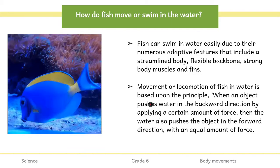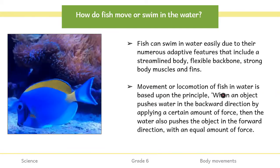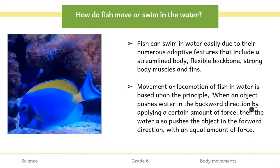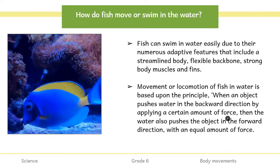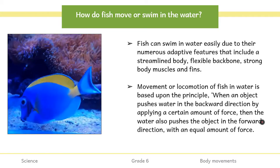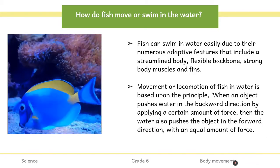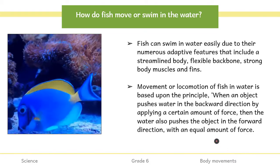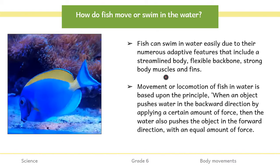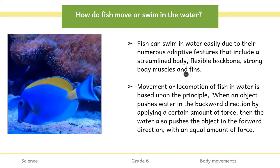So for every movement in water, whether it be a fish, human, or any other object, there is a general principle. When an object pushes water in the backward direction by applying a certain amount of force, yes, we require a lot of energy while swimming, then the water also pushes the object in the forward direction with an equal amount of force. How fast and strongly you push the water backwards, that much faster you will be able to swim, right? So what is present in the fish which helps the fish to push the water?